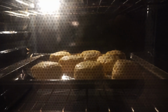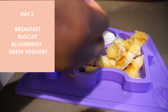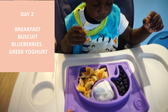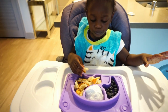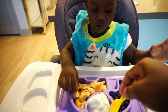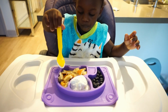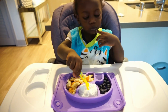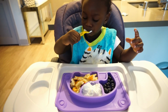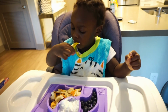Day two, I baked some biscuits and gave him the blueberries and Greek yogurt, because I want him to be used to the blueberries. This will be like the second or third week that we are trying blueberries, because he always doesn't want to have it. He just leaves it. So this week I made sure that I wanted him to have it on his plate. That way he gets used to the type of fruit.